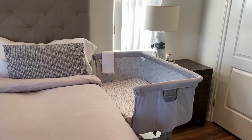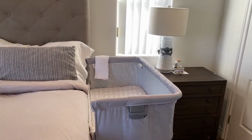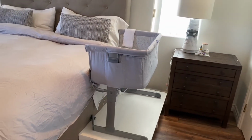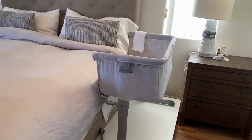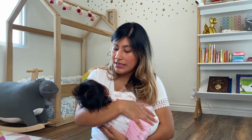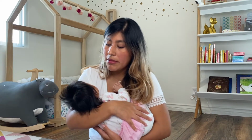I love having this bassinet right next to me, because that way I know that she's safe, that I'm not gonna roll over on her or harm her, but that she's really close, that I can just put my hand to check on her, or when she wakes up and wants to be breastfed, then I just pick her up really quickly. I'm able to do that and sit there on my headrest and then just put her back and go back to sleep. It's really nice to have that bassinet that we currently do. And so she'll probably be in her bassinet until 4 months.